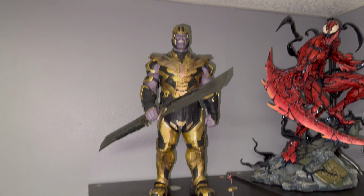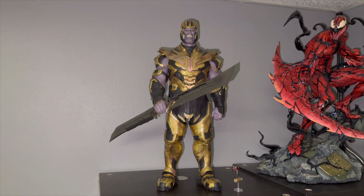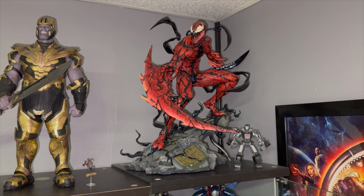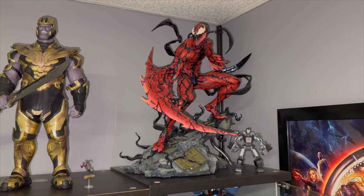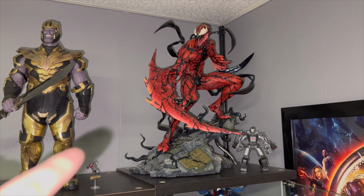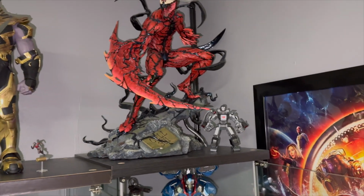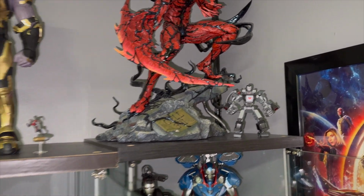So that's armored Thanos. I love that armor, the face sculpt, the sword, everything about this figure is amazing, and it represents Avengers Endgame, of course. Then I've got my Sideshow Carnage statue. This was an absolute must pick up. I love Carnage. He's one of my favorite Spider-Man villains easily. I want to get a Venom to pair alongside him eventually whenever they release one that I really like, but that's my first and only statue. Then I just have this little Iron Man Lego figure in a mech suit there.